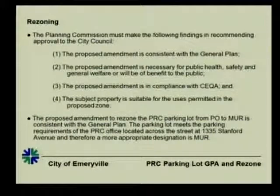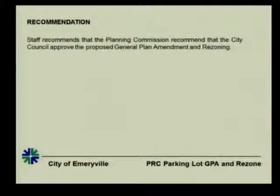It's simply a matter of fairness. The PRC would like the property to be zoned the same as it was when they bought their property. They view the park open space rezoning that occurred in 2013 as a devaluation of their property, so they would just like it to be back to MUR. So staff recommends that the Planning Commission recommend to the City Council that they approve the proposed general plan amendment and rezoning. And that concludes my presentation, and I'd be happy to respond to any questions.